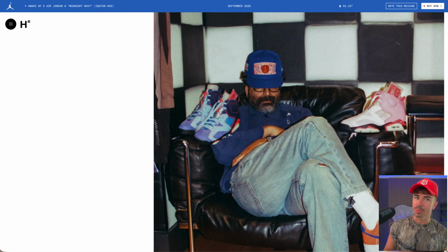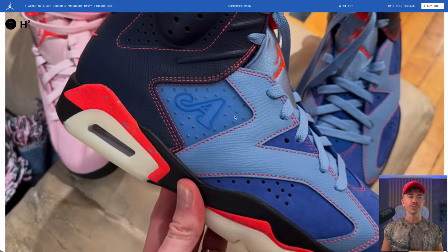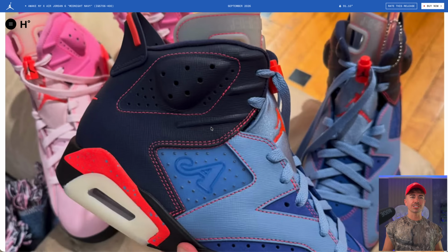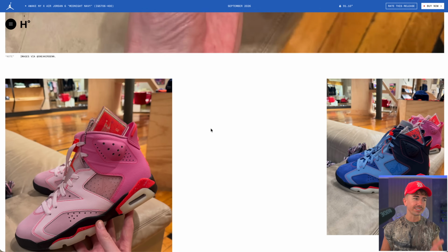Like we said, we got some more pink shoes. So this is the blue colorway with the pink stitching. You've still got the Awake New York logo on the rubberized mesh, just like the 5s. Still not entirely sure about this one. I don't know how people are feeling. I haven't really seen anybody talk about them, so I'd love to hear from you guys.